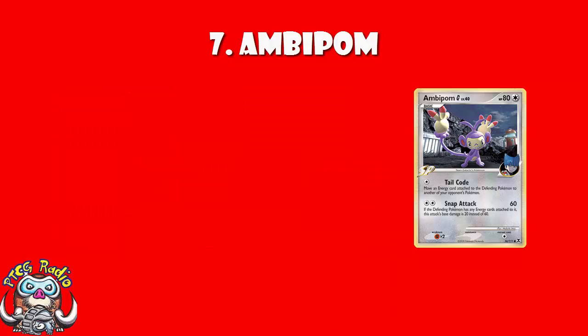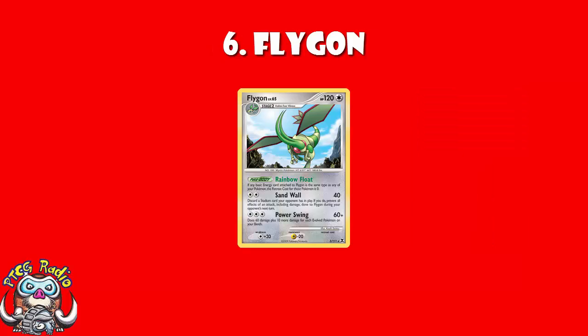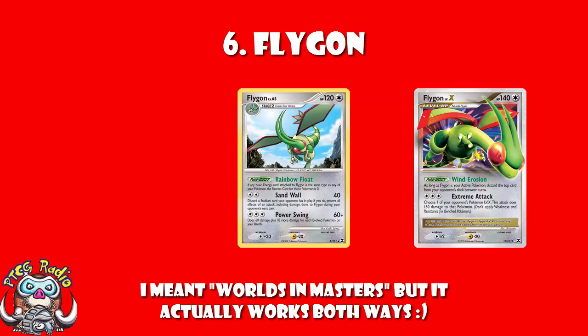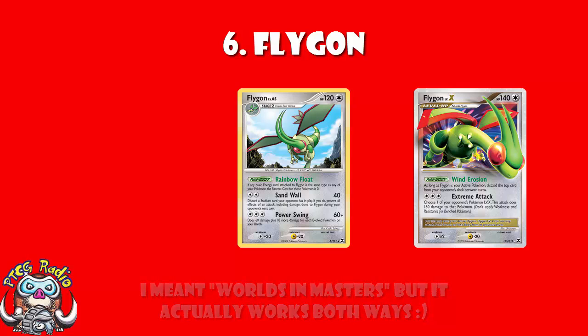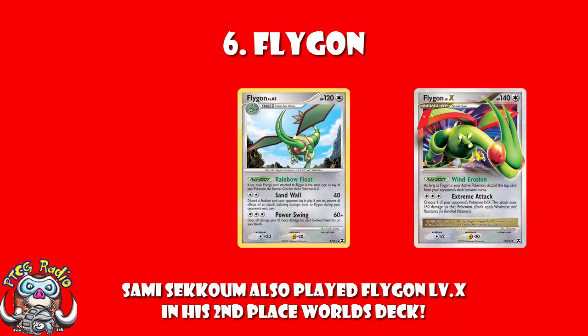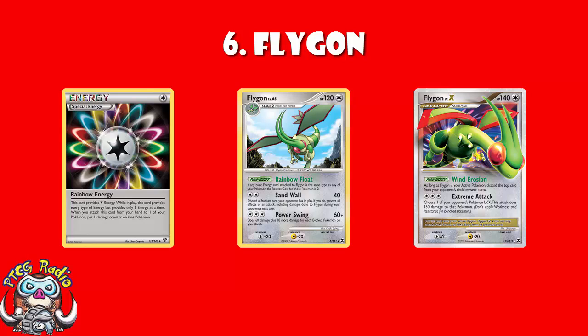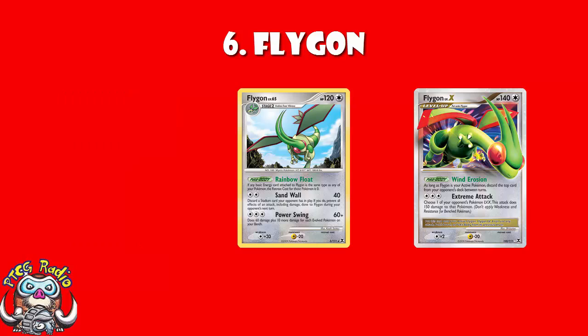In at number 6, Flygon, and Flygon Lv.X. Now, David Cohen, who did actually win Masters in Worlds, in 2009 got to the finals of Worlds as a senior with his Flygon-centered deck, and there's a lot to like about both the Flygon here. The ability Rainbow Float says that any Pokemon whose typing is the same as any basic energy attached to Flygon now have free retreat. Lots of people tried to use Rainbow Energy to give everything free retreat. It says basic energy. So if you've got Psychic Energy attached to Flygon, all your Psychic have free retreat.